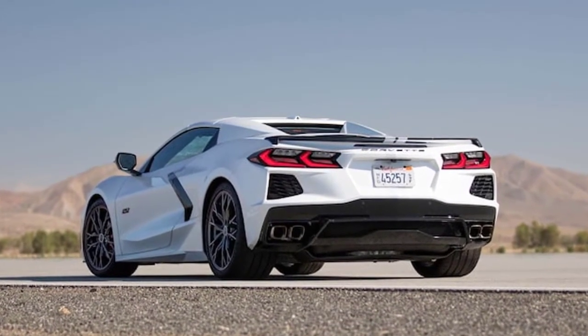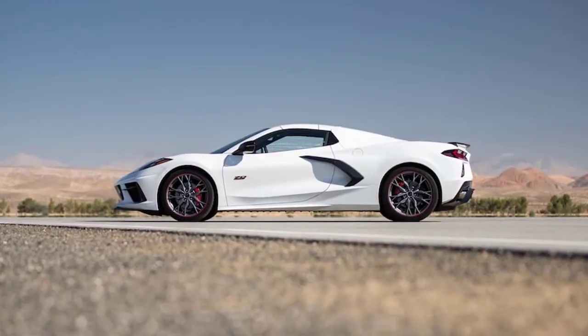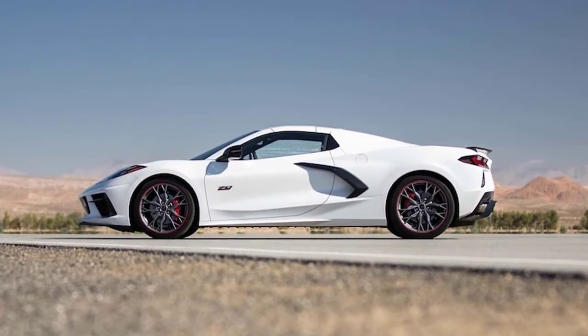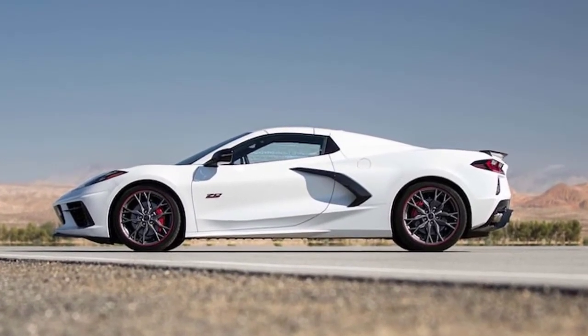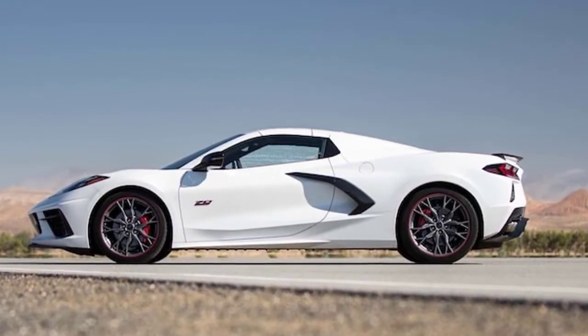We should note that this Porsche was equipped with the Sport Chrono package, which the automaker claims shaves 0.2 second from the 0 to 60 miles per hour time. Porsche also says the Cabriolet is about 0.2 second slower than the coupe. So based on those numbers, the Corvette would theoretically be the quicker of the two by just a hair.